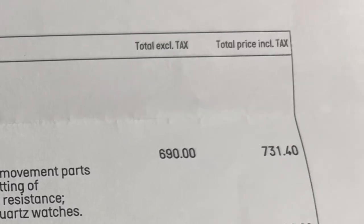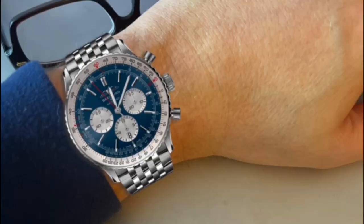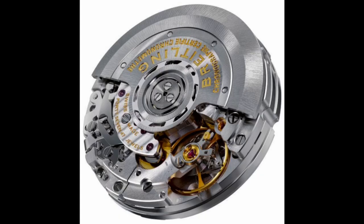So therefore, Breitling charges $731.40 for servicing this chronograph movement. However, if you have the B01 Breitling in-house movement, I promise you it's going to cost you more. So if you own the AvgJoe, you're going to get off a little bit better in pricing. So I'm going to skip down to what is involved in a service. And then we're going to talk about what it is that I chose that rose the price to almost $2,000. You definitely want to stay tuned for that.